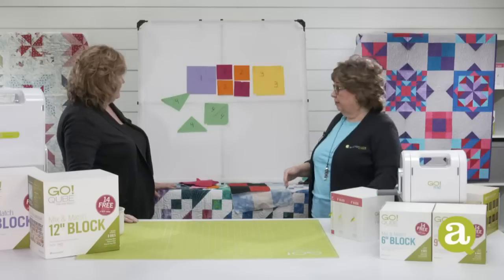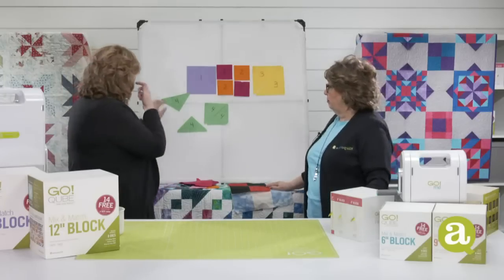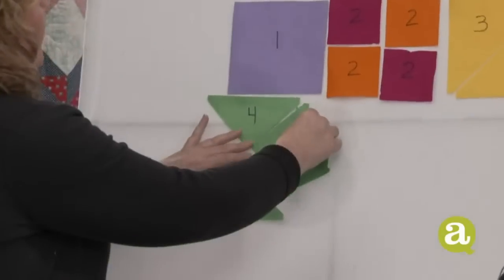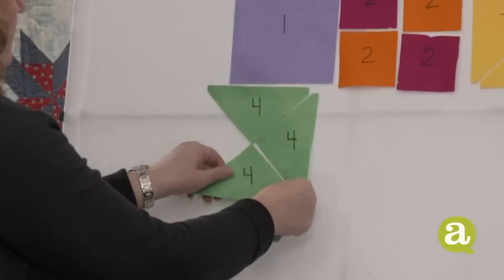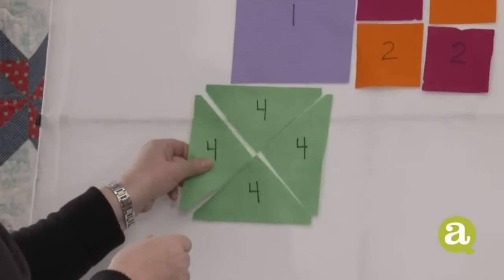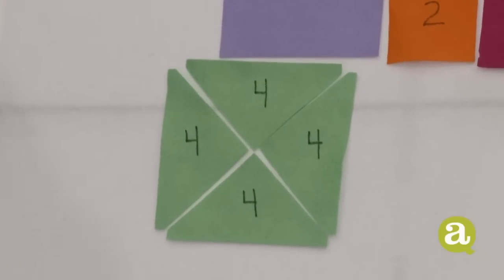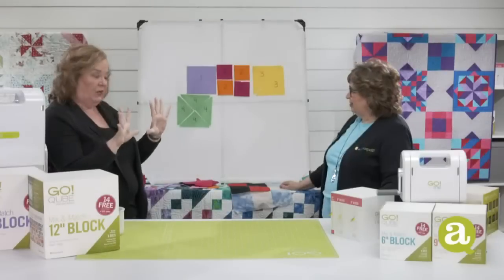Yes. And AccuQuilt is so smart because we made the quarter square triangle shape number four. Look at us. Four of them sewn together. The seam allowance is in there again. Yep. It's going to give us one of shape number one. Okay. All right. Everybody good?